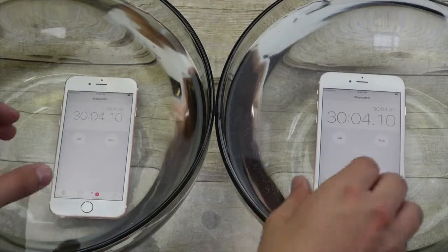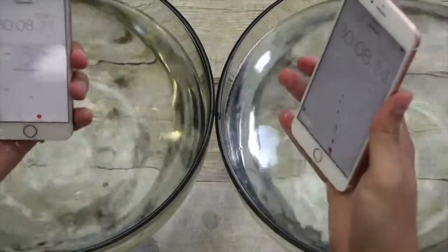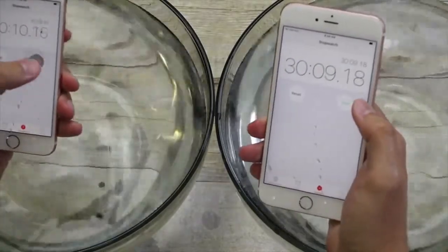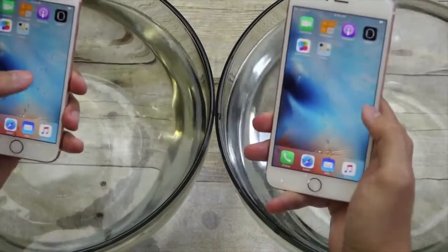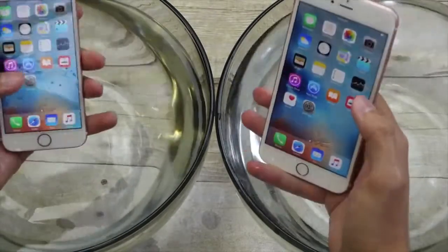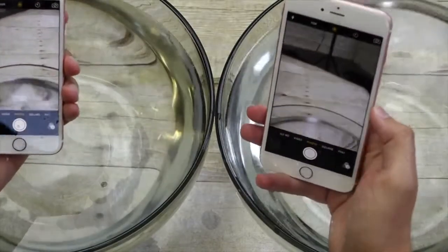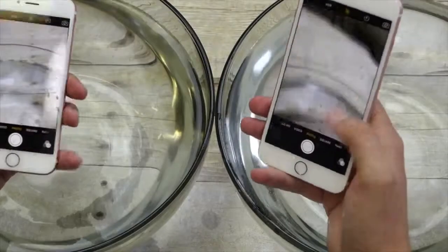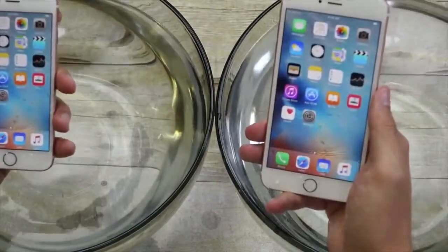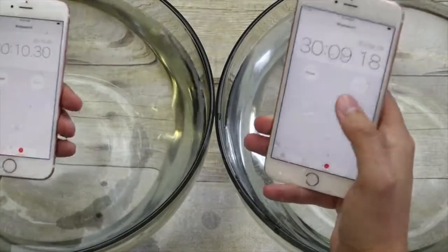Half an hour. Let's do a quick functionality test real quick. Still both seem to work. Check the cameras. Cameras still look pretty darn good. Alright, back in the water then.